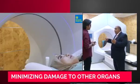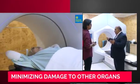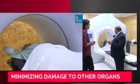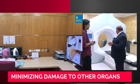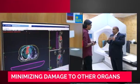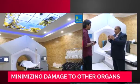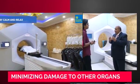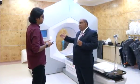So it does this at about one cycle. It does four rotations per second. Per second, 4 rotations. So it's very, very quick. And the leaf changes shape so that the radiation is confined to that specific target. So we try to minimize the collateral damage.